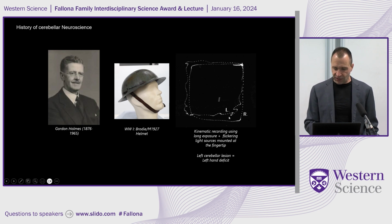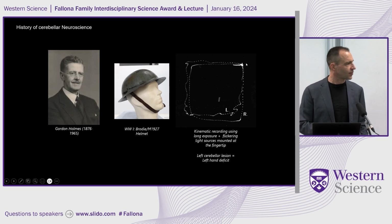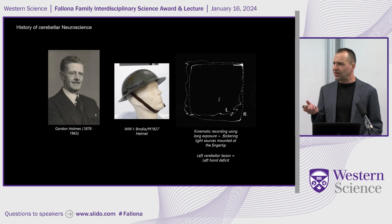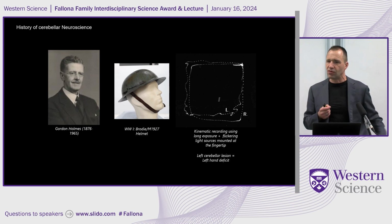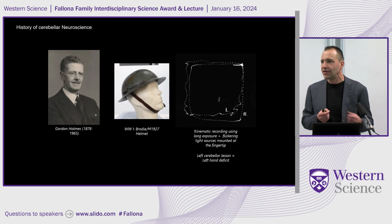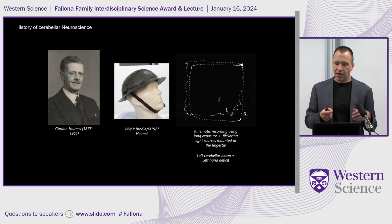This is a trace of a patient with a left cerebellar lesion drawing a square in the air with his right hand, so you can see that looks perfectly normal and fine, and then attempting the same thing with the left hand. You can see that there's quite a bit of tremor there. And this tremor is slightly different from what you see normally in Parkinson's disease. In Parkinson's disease, you see tremor, but it's what's called a resting tremor, like it occurs when you don't move. Cerebellar patients are fine when they don't move, but when they start moving, then they start shaking.